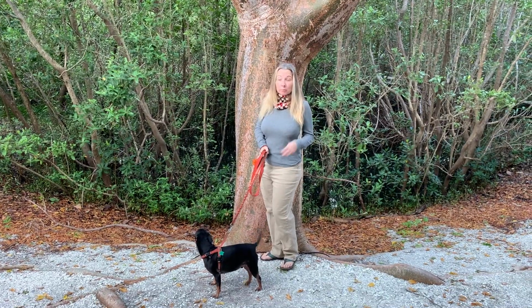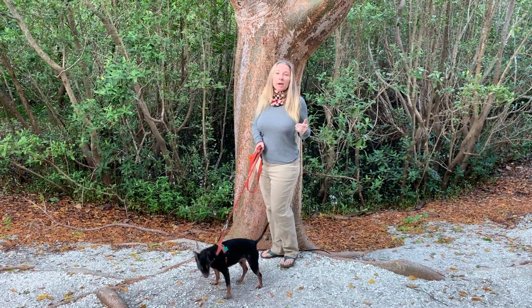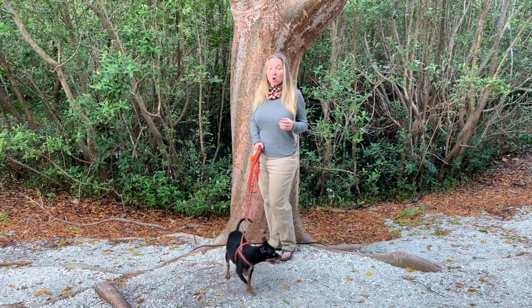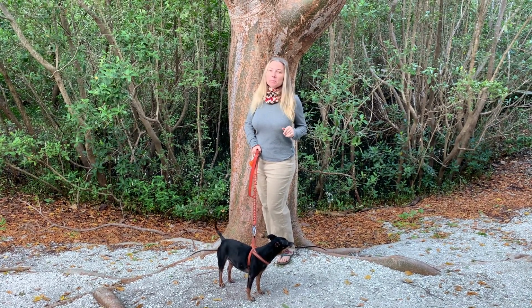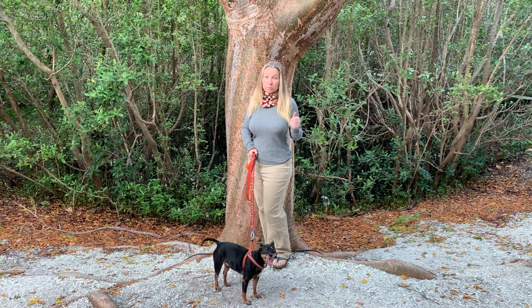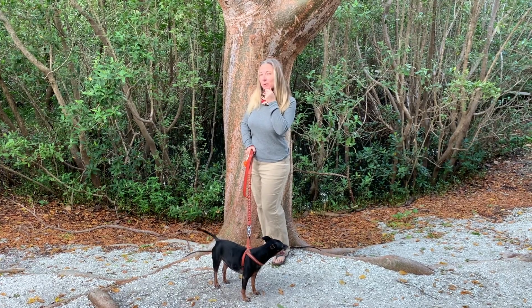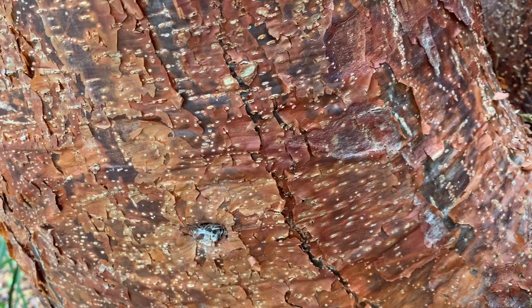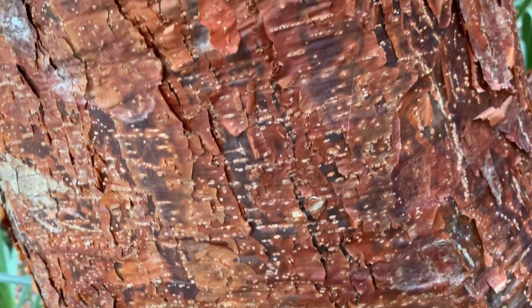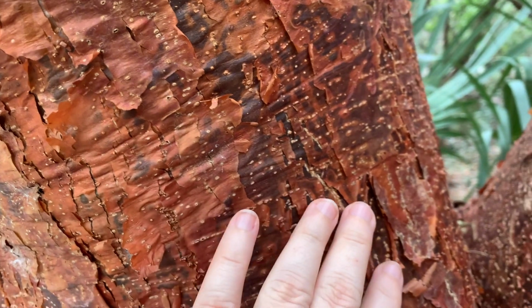Gumbo Limbo is Bursera simaruba, and if that name sounds a little familiar, you may have heard of the torchwood family, or the Burseraceae. That family is very famous because it is the group that holds both frankincense and myrrh. And if you're thinking to yourself, I wonder if Gumbo Limbo has similar properties, it absolutely does. Some of the traditional medicinal uses for Gumbo Limbo are what we might expect to find from a tree that is related to frankincense and myrrh.